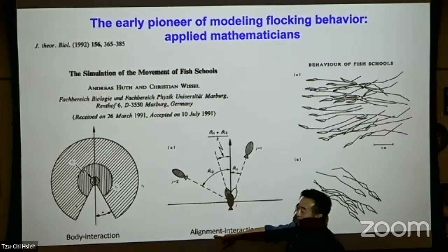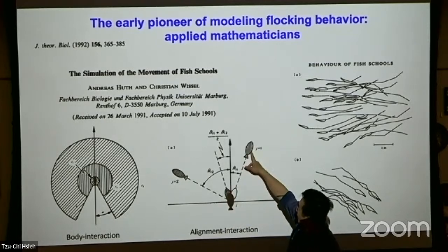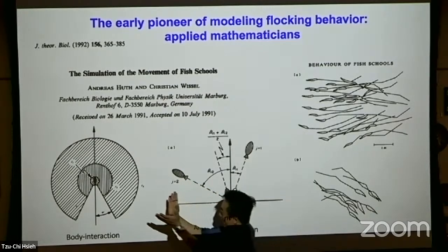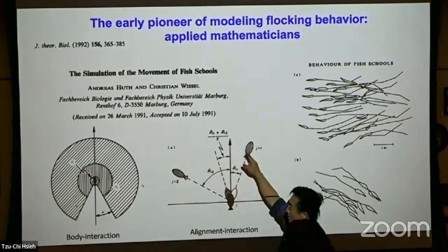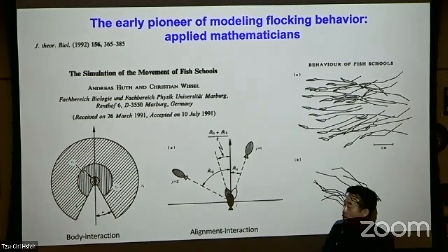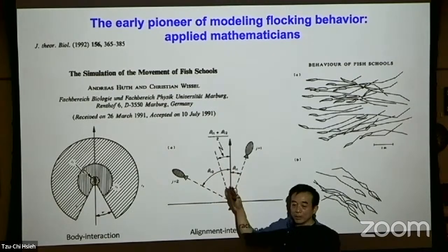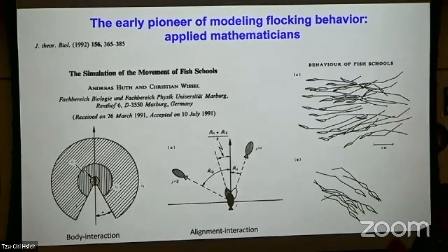And then you have alignment. Basically, if you want to align to this neighbor in the cone spanned by this shaded area, you see this fish and this fish. So you should orient towards the middle, the average angle between the two fish within your region of detection.